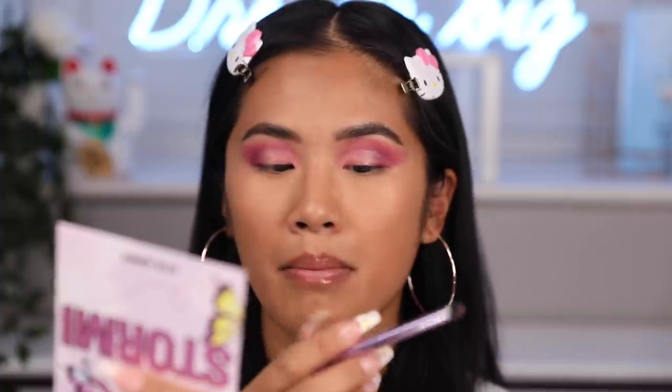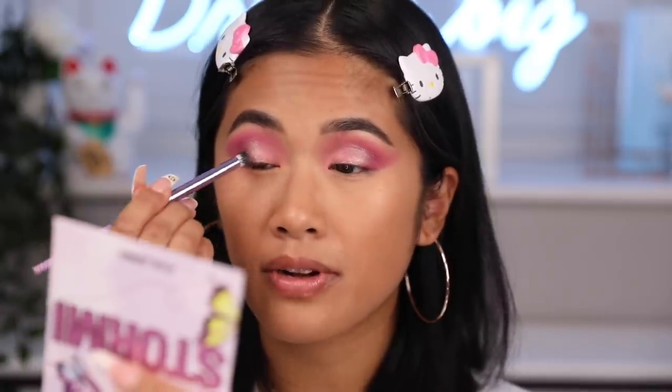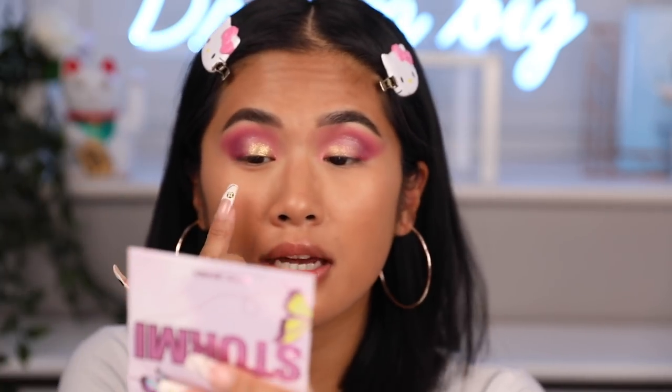I'm just using the mask concealer brush, and even though it's a concealer brush, I really need something small and stiff to help blend the shadow. I really want to put Stormi Weather on, and I think I might put it on top of Butterfly Babe, just on like the lash line maybe. I just picked up two different brushes, and I feel like Stormi Weather is better off applied with a finger because it's just not applying how I want it to apply. There you go, that is so much better. Can you guys see the difference?